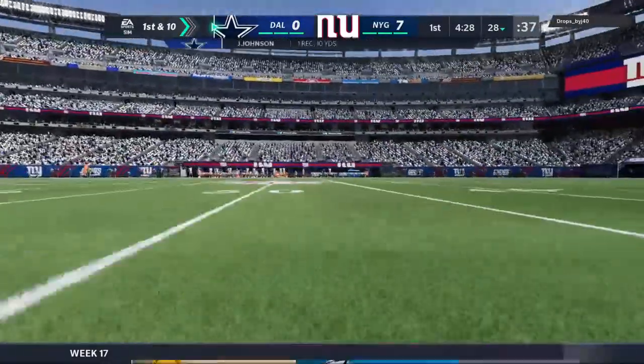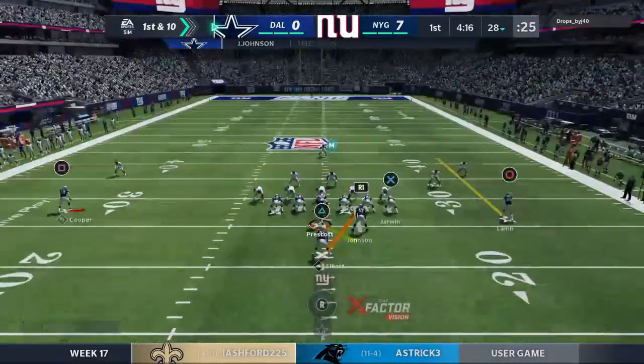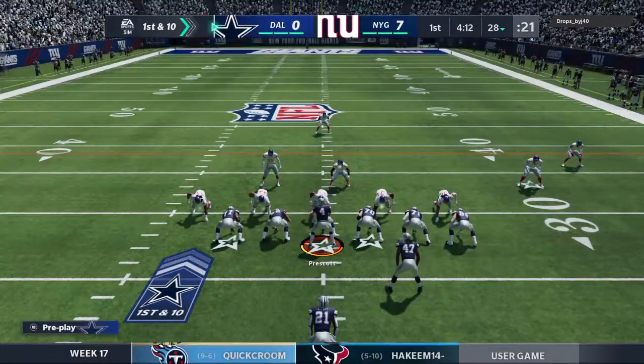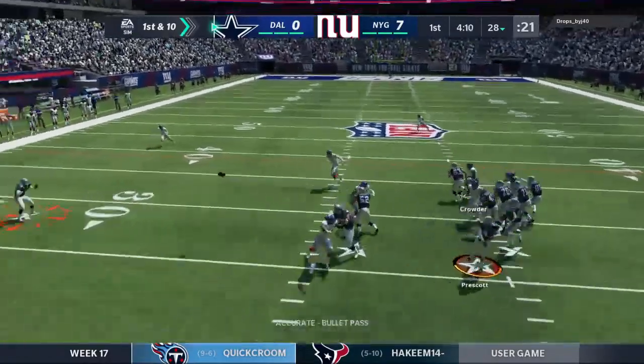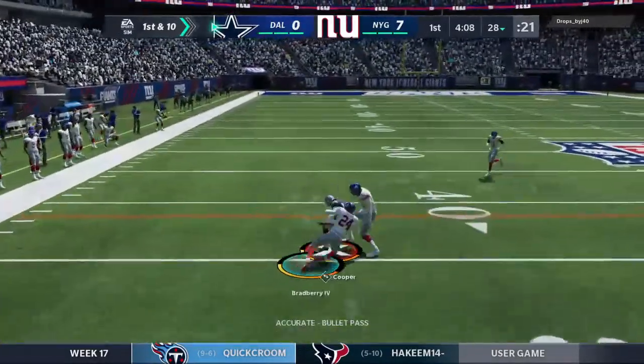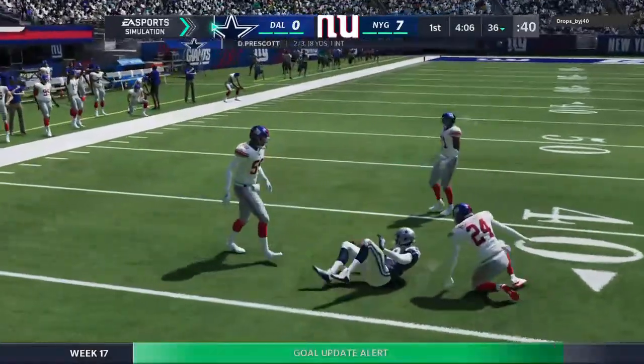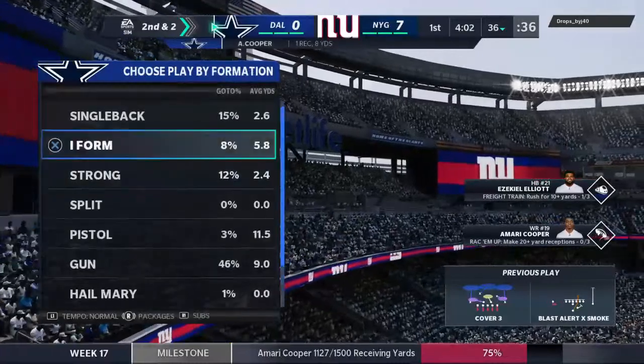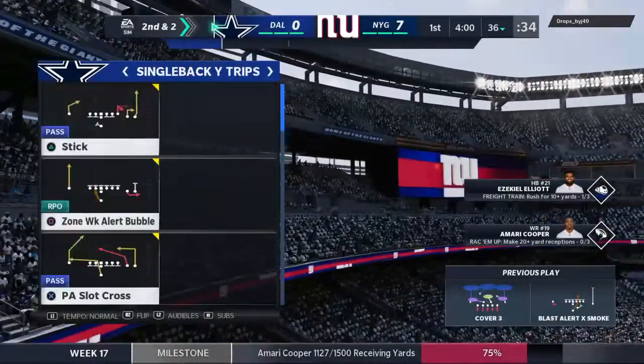10 yards there to start the drive, and just enough by about the length of the football for a first down. First down, Dallas. Prescott, a quick throw caught by Cooper. This will be stopped about 2 yards shy of the marker. 8-yard gain, 2nd and 2. 8 yards on the pickup.